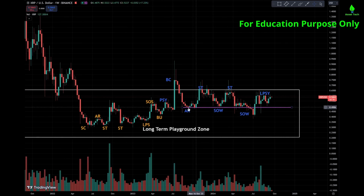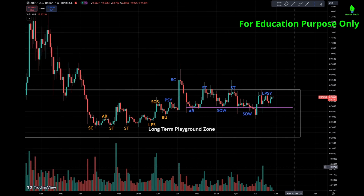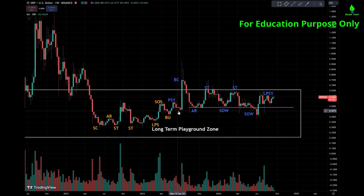You see this purple line where the bottom, it's kind of trying to hold its ground, and the top here is where the long-term playground zone top is. If we look at the volume, it's kind of declining in terms of the green bars, and actually this week we start to see a somewhat red bar. Yesterday was still green, so things are still evolving. It doesn't seem to have a clear direction. But if this is really a distribution cycle, we'll probably see a drop somewhere.